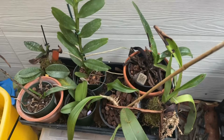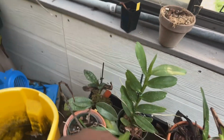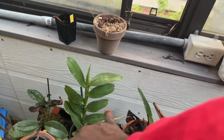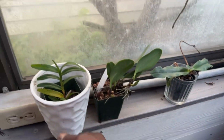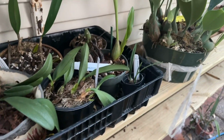And my Bulbophyllums here putting up growths down here as well, and I have some Phalaenopsis, and there's a Jumellea, I believe. This is my Angraecum infundibulare. This is my Jumellea comorensis. And what else? Over here I've got some more Bulbophyllums.